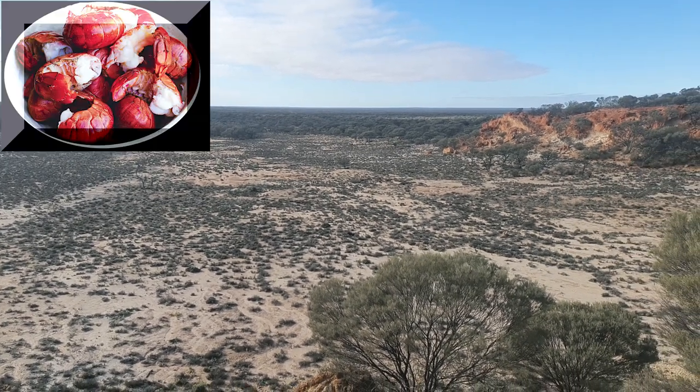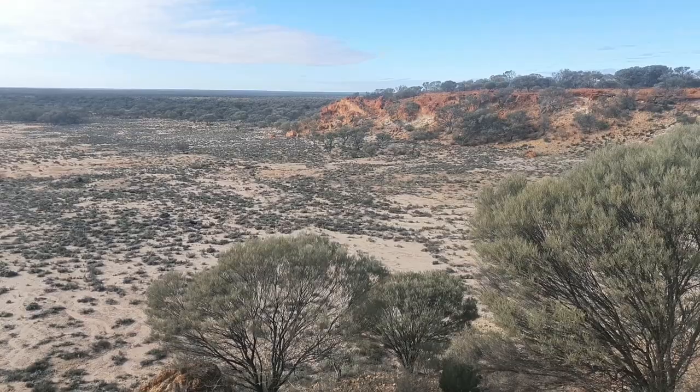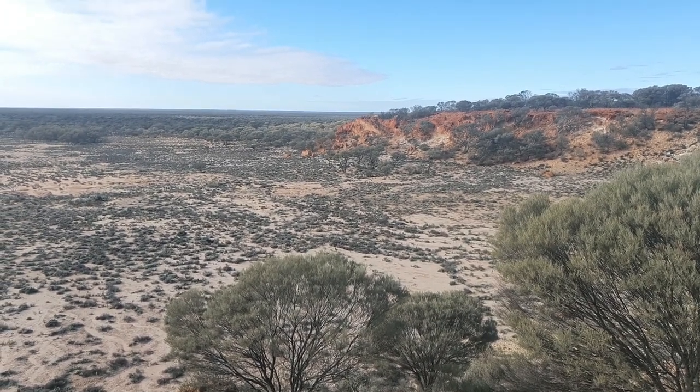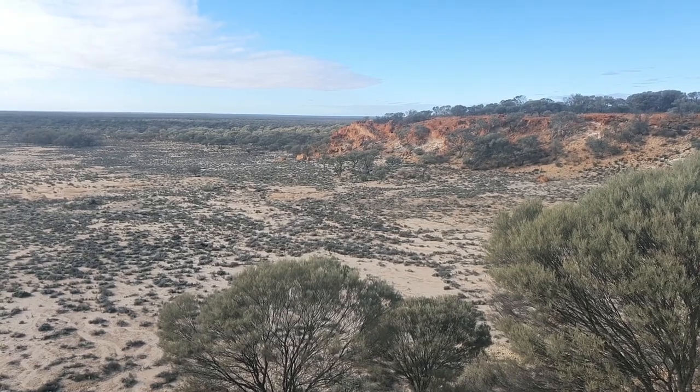I got a fire going and we cooked up some yabbies, which were really, really nice. I might do that somewhere about there. There's a kangaroo having a munch. He came closer to me so my eyesight can see him. That's good.